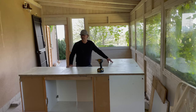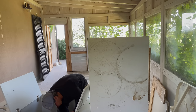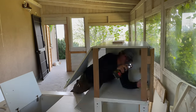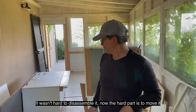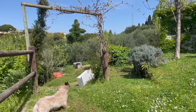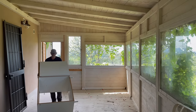Seems not easy to move this alone, but I want to try. Ok, non è stato così difficile smontarlo, adesso viene la parte più difficile, cioè portarlo via. Okay, I'm finished now.